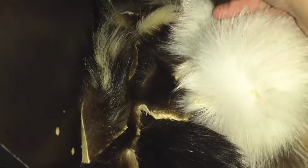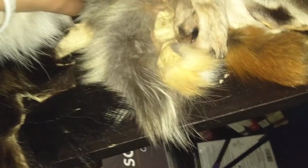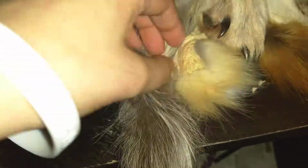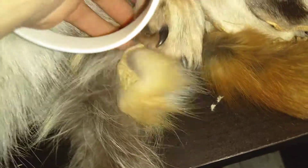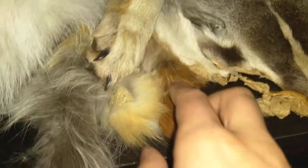Down here we just have the remainder of the scraps of black bear and skunk. Kitty, please. And then this here is more red fox scraps. This is a coyote paw. It's very pretty. I love it a lot.